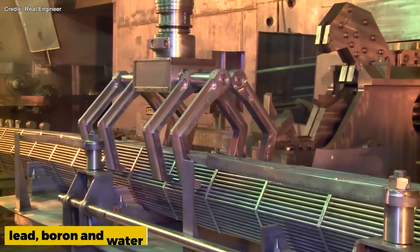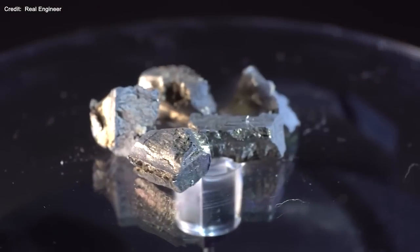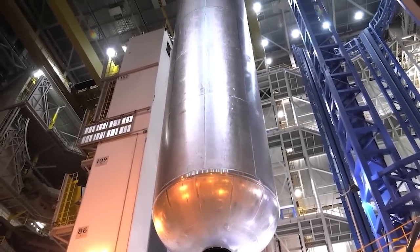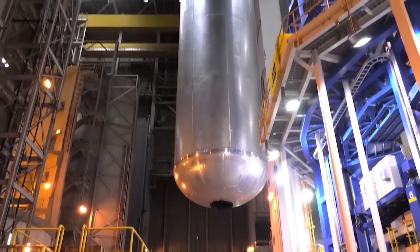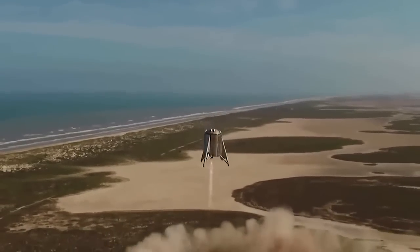Materials such as lead, boron, and even water are being used to absorb or deflect this harmful radiation. The design of the spacecraft also plays a pivotal role. By placing the reactor at a distance from the crewed compartments, the spacecraft structure acts as an additional radiation barrier. But the challenges don't stop at radiation.